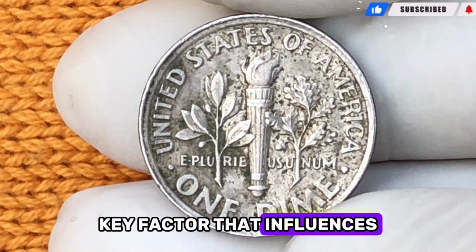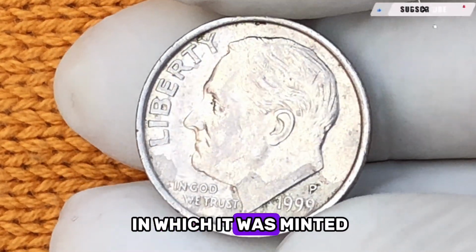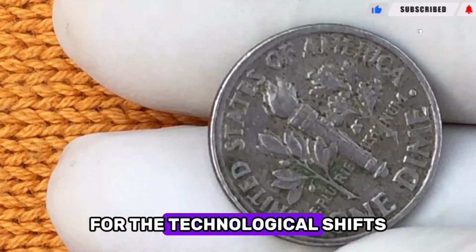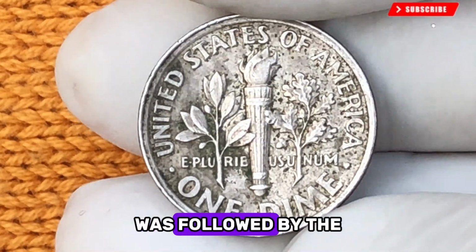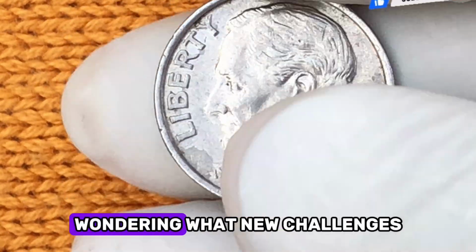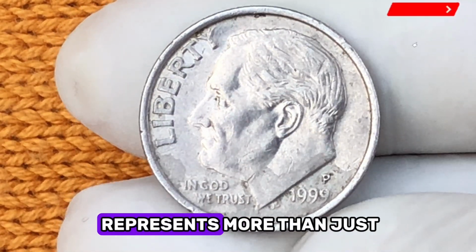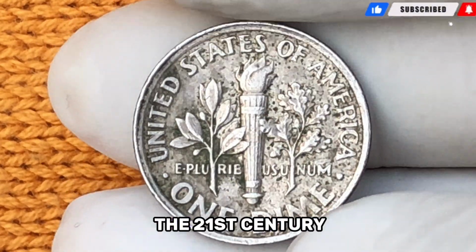The double die variety is rare, and when collectors find one, it can fetch an impressive price. Another key factor that influences the value of the 1999 Roosevelt dime is the historical context in which it was minted. The end of the 20th century was a time of great change and uncertainty, as the world prepared for the technological shifts of the new millennium. The economic boom of the 1990s was followed by the looming fears of Y2K, and the world's attention turned to the future, wondering what new challenges and opportunities would arise. In this sense, the 1999 Roosevelt dime represents more than just a piece of currency. It is a tangible symbol of the transition from the 20th to the 21st century.